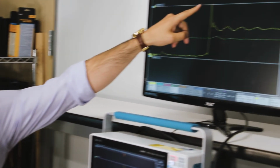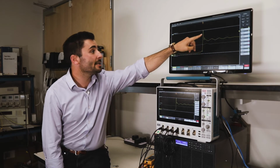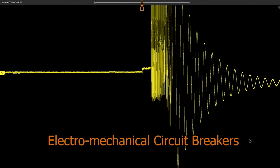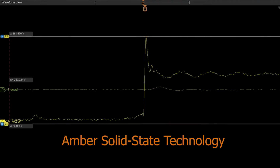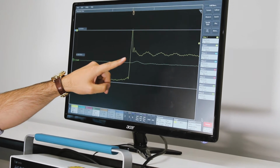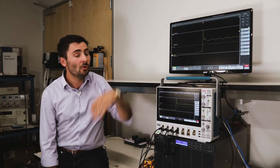So as you can see, this spike is only going up to 260 volts. This is extremely different from the electromechanical switch that we had seen. The electromechanical switch was up in the thousands of volts. It would have hit the ceiling if we had it in front of us. This ringing is also extremely limited. As you can see, it returns back to equilibrium quite quickly after that single surge event. The reality is, Amber can capture, manage, and mitigate the surge before it ever becomes an issue.